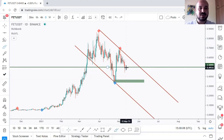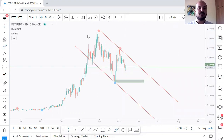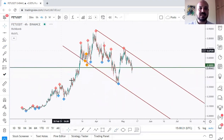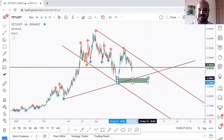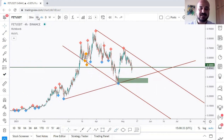But what we care about the most is this trend line. We want the buyers to break it so that we can know that nothing can block its way. If we go to H4 time frame, let me see if we can add anything. Yes, we can draw this trend line. That's it, right? So as price approaches this demand area, it will also be the intersection of this trend line. So as mentioned before, we'll be looking for buy setups.